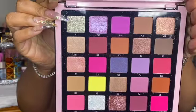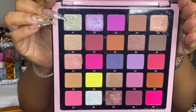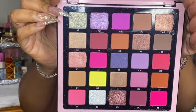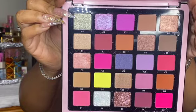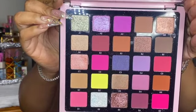So here's the palette. I don't know what that neon highlighter yellow color is doing in there, but other than that, it's a gorgeous palette, and I used A2 and A3 at the top. So nice, pretty, kind of pinky magenta-ish colors. But yeah, that's what I use on my eyes.